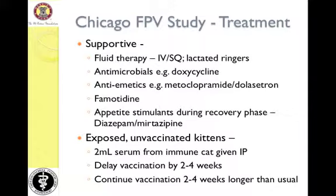And if you do that, you're going to have to delay vaccination in those kittens by 2 to 4 weeks, because it's going to have a high antibody titer that might interfere with vaccination. And you're going to have to continue the vaccination course 2 to 4 weeks longer than usual as well.